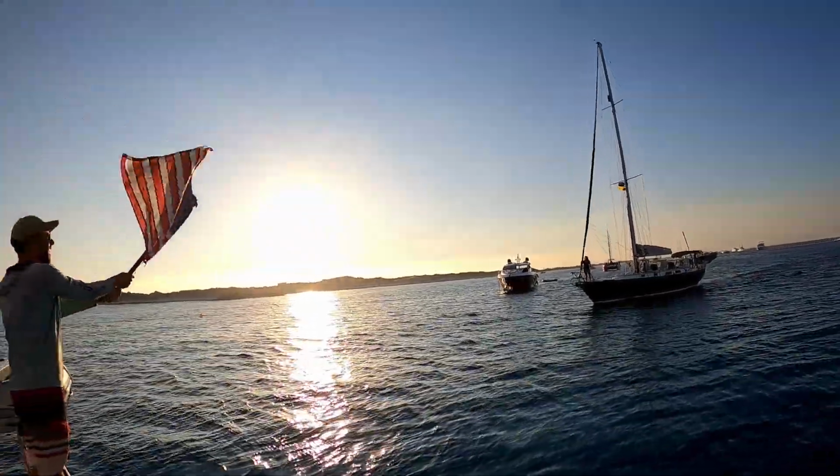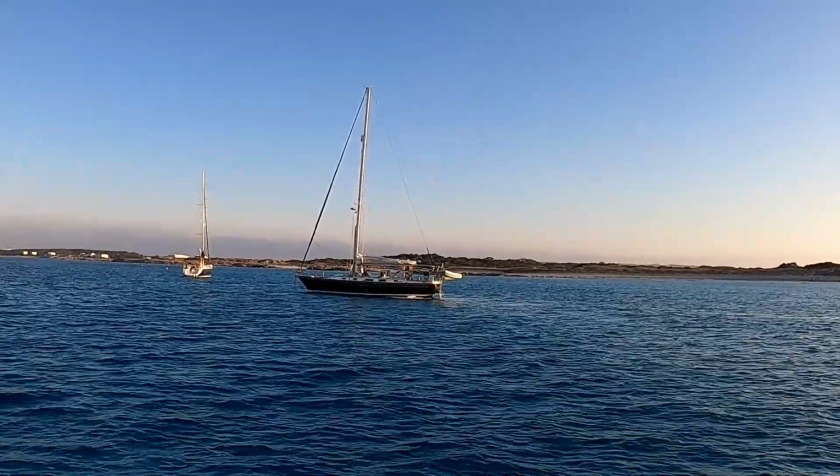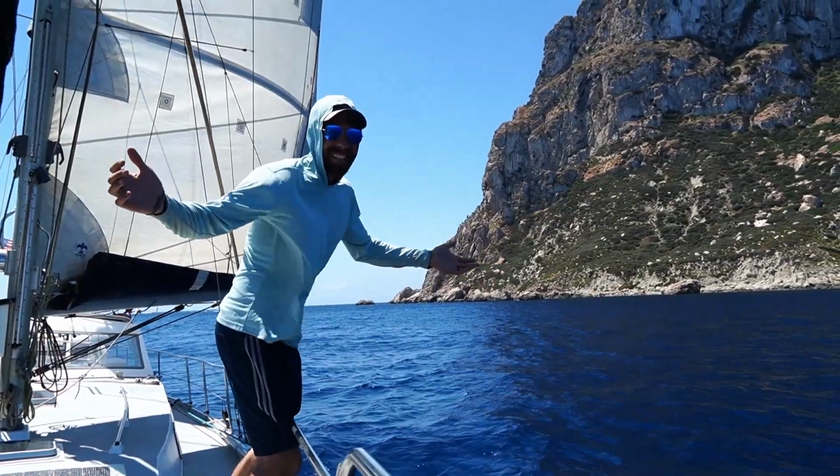It's hot. It is reaching like 30 C now. America's here! We're so excited. Our friends Sonder are finally here. Oh! I freaking love this. We went from having so much wind when we left our anchorage that we needed to put the inner forestay in, and now we don't even have enough wind to go downwind.